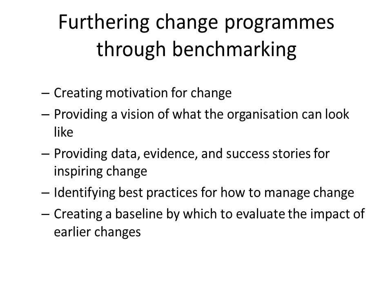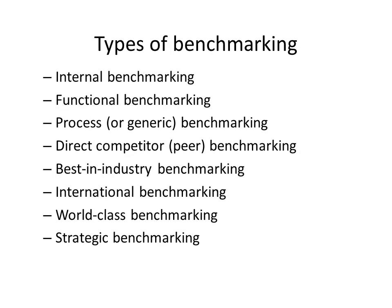It can help further change programs. Companies can benchmark. It creates motivation for change. It creates a vision of what the company could look like. It provides evidence and data to inspire the change. It can help identify best practice to manage change, and it creates a baseline to evaluate the changes.